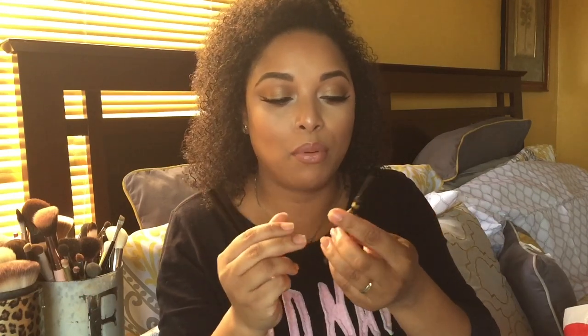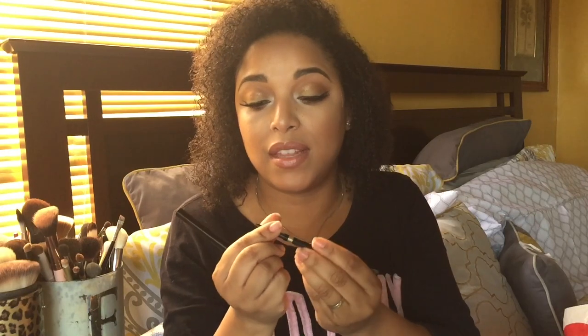Anyway. The best brow pencil at the drugstore. This is the Brow Stylist Definer by L'Oreal, and I have it in dark brunette. This is so good. I hate this sound. I hate this sound.